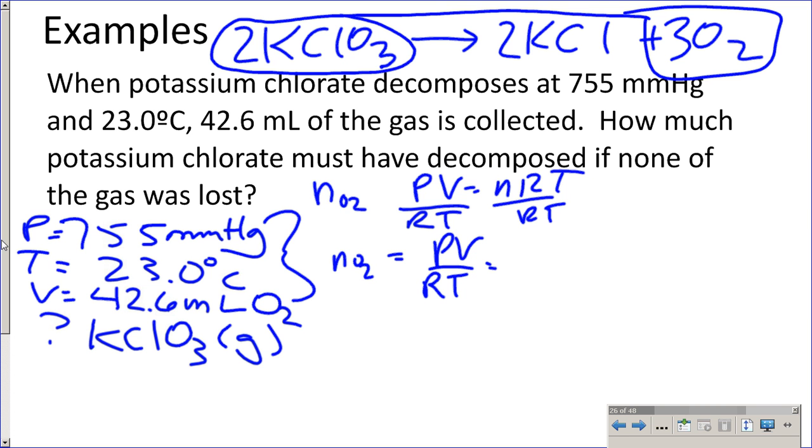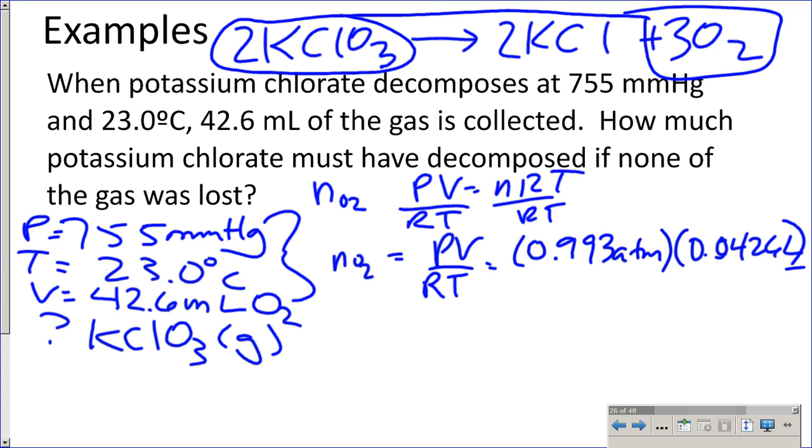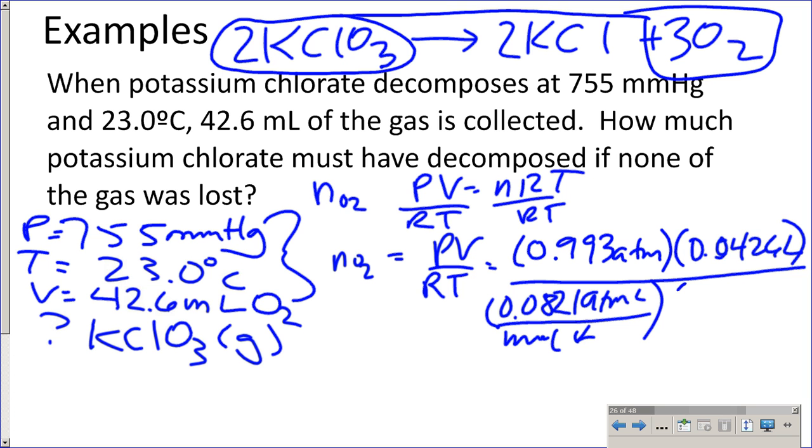Okay, what do we do? 755 times 760 divided by 760? Right, that's like 0.998, I believe. 0.993. So that is work you can throw in your calculator, get your atmospheres, and no problem with that, okay? V? Good, 0.0426, because I have to convert that to liters. Over R, which is 0.0821 atmosphere liters per mole K. And temperature? Good, so you added 273 to that, 296 Kelvin.